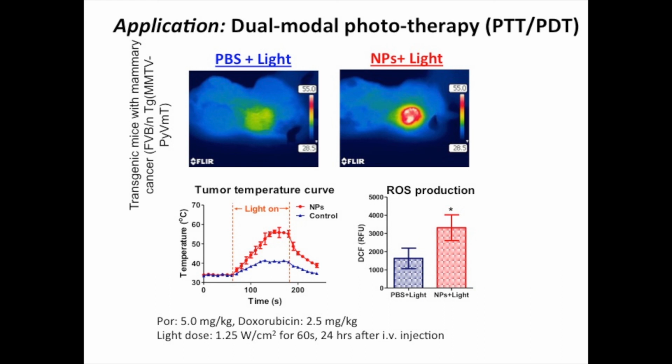We also took out the tumor tissue. We found significant singlet oxygen production at the tumor site. Basically there are two modalities: the heat generation and also the ROS generation. So we call it dual-modal phototherapy. Basically, we can combine the two therapeutic modalities in one formulation and treat the tumor.